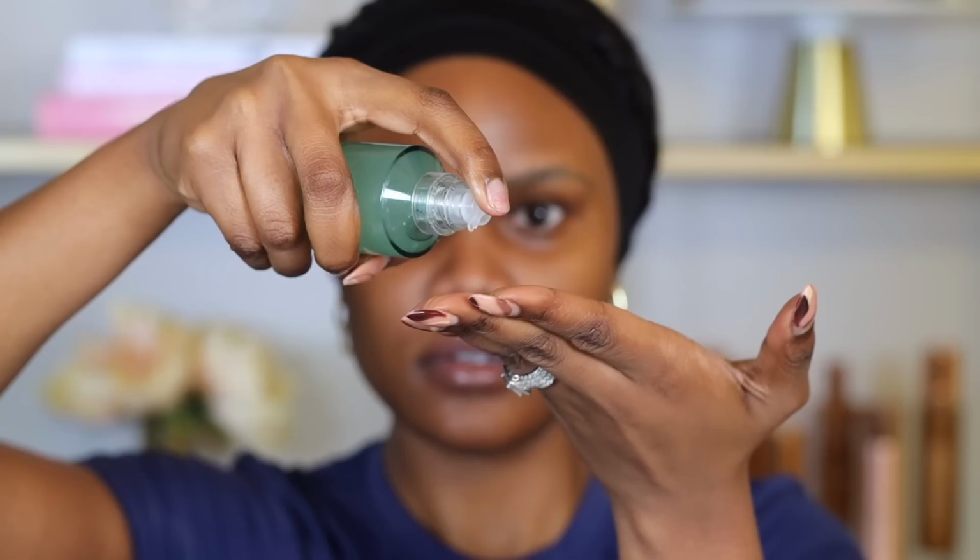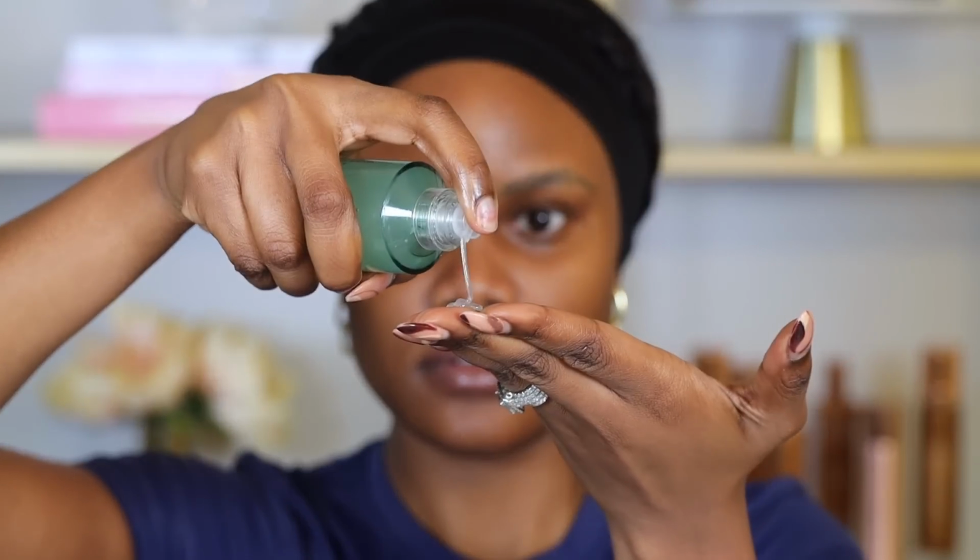So there's so many primers out there, expensive primers and also very affordable primers, but my favorite primer that I find works really well for all skin types is the Milk Hydro Grip Primer. I've been using this for years and it's literally my favorite. I recommend it to all skin types because it's a hydrating primer, it's oil free, and it's a gripping primer, so it helps your makeup grip onto your skin all day long.